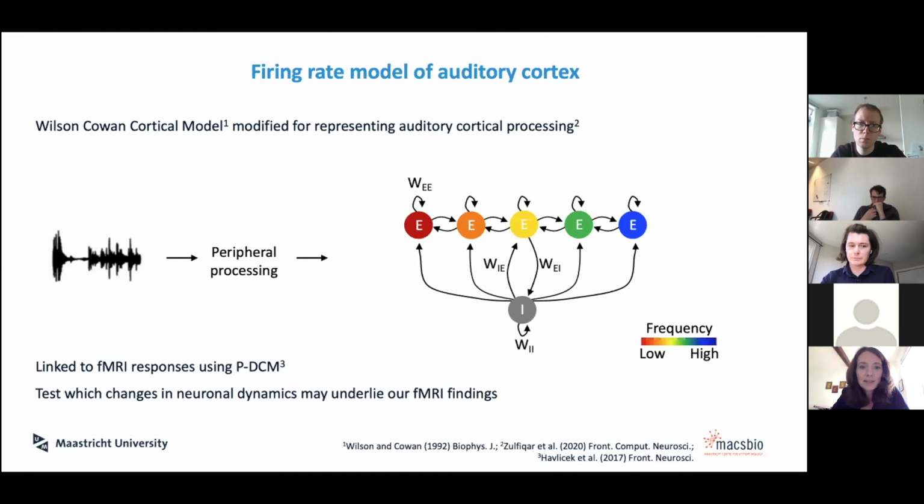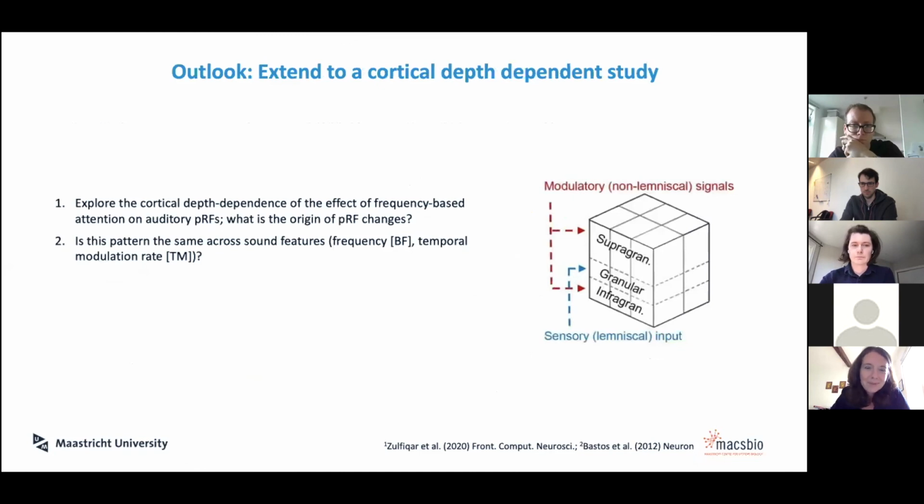Isma has also worked together with Martin Havlicek in linking this Wilson-Cowan model to fMRI responses through PDCM, which would then allow testing which changes in neural dynamics could also underlie our fMRI findings. So yeah, this is perhaps something that could become a discussion point.